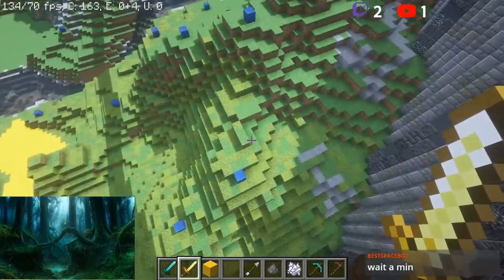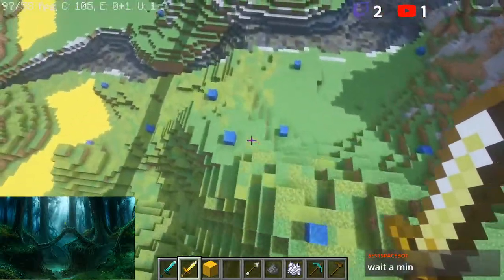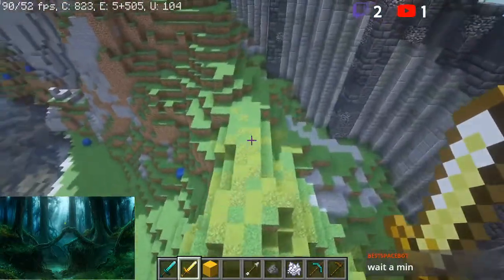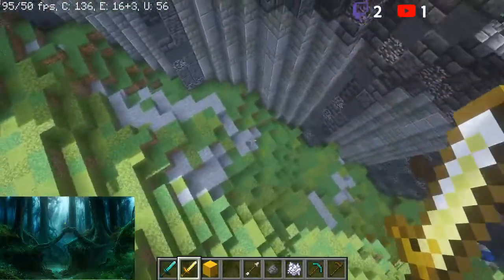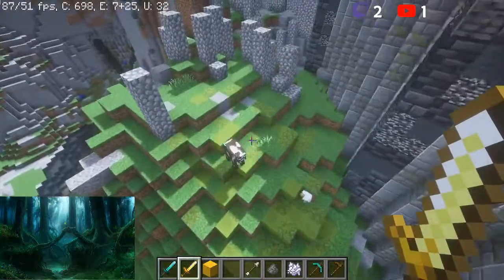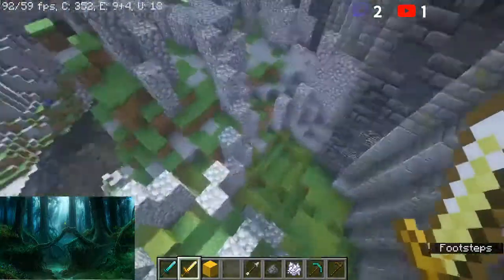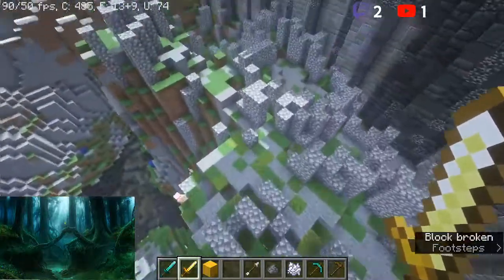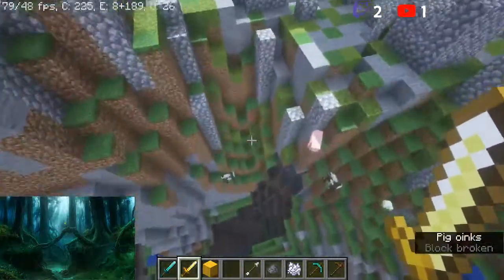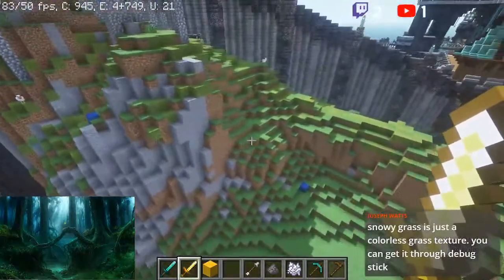Sometimes generates in snowy biomes with the tag snowy false. Interesting. I'll definitely do some research. I think that probably though, for tonight anyway, I don't think anyone wants to sit around and watch me type commands into the chat and try and figure things out on the fly. But we'll do our research and we'll come back and we'll give it a shot and see what we can make happen.